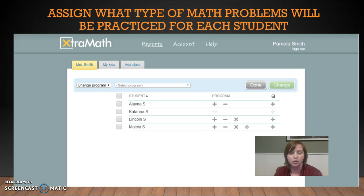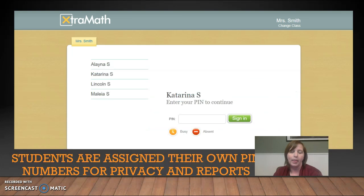This is great for a teacher, so you can definitely personalize each student's account according to what you would like them to practice. When a student logs in and she or he needs to enter their PIN number, this is my daughter Katerina.